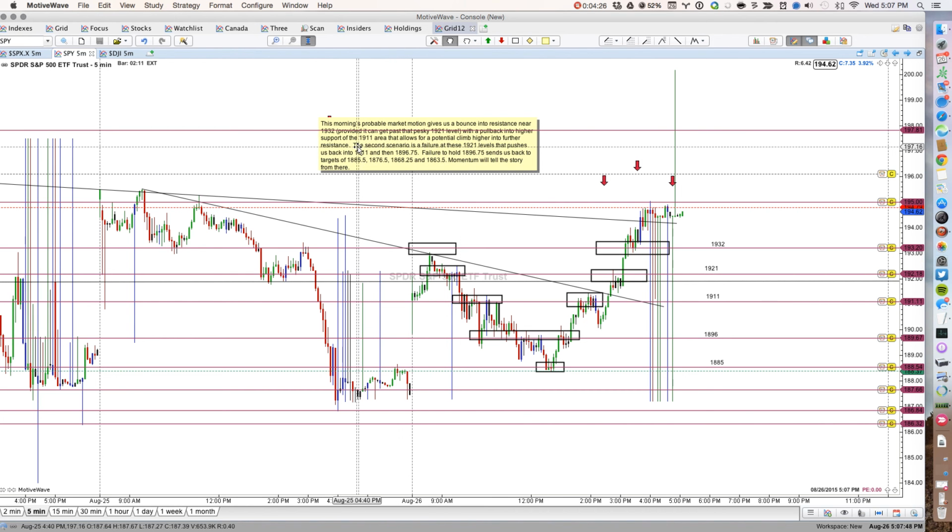1896. And she said that her second scenario is a failure of the 1921 that pushes back to 1911, then 1896. And where did we go? 1896. And we chopped around there until we finally gave up 1896, which she said would send us back to targets of 1885. And where did we go? We touched 1885. 3 candles. Then we had a fourth one, a break. Then we had a confirming candle.